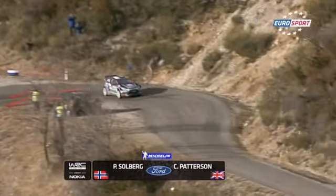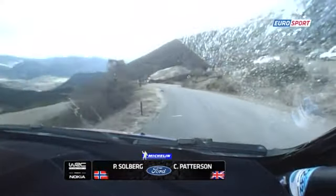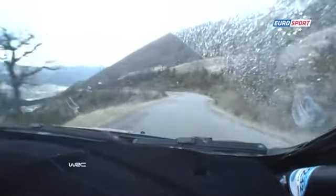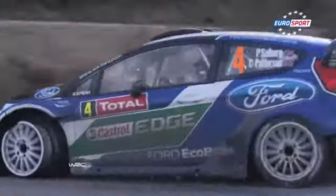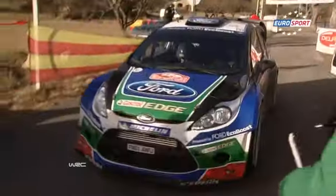And there was more bad luck for Solberg on stage 13. The stage was completely dry. Cutting that corner, the fight back had begun, trying to make up that time. But that big cut punctured the front left. He finished the stage on a damaged rim. Solberg third overall, now 1 minute and 6 from Sordo.